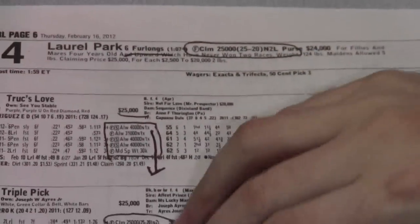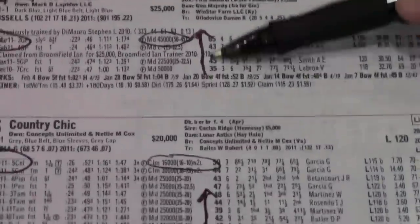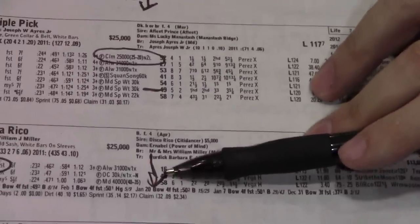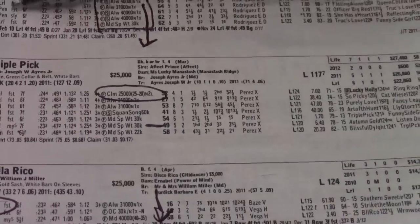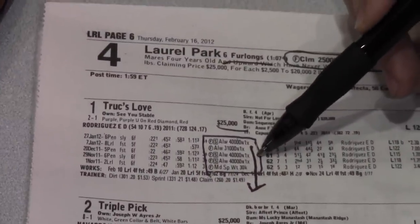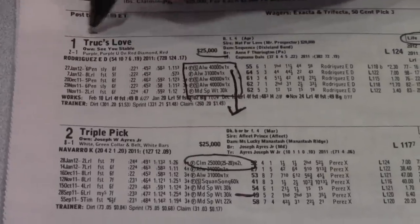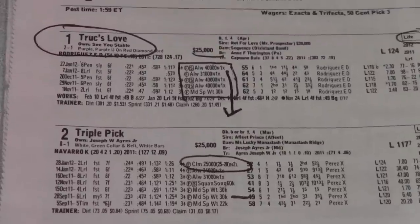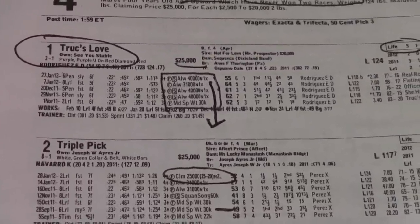So now at a quick glance, when you look at my past performances, you can see these 3 horses haven't raced in a long time, and these horses are stepping up in class, while these 2 horses are dropping in class. Now, if you look at the evaluation of these runners, you have a horse who's in a recent form cycle, dropping in class, against some horses who have some other question marks. Number 1, Truck's Love, should fit this race pretty well on paper. That's a quick way of going through and handicapping based on class and form cycles.